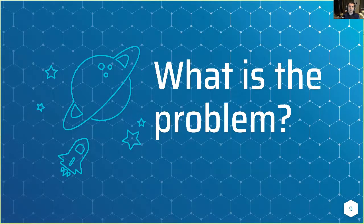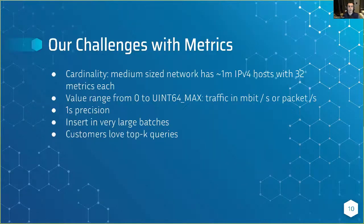What is the problem? When I mentioned that lots of different devices or public clouds send information to us, I did not mention scale. We are talking about one of the largest deployments of FastNetMon. It has 1.5 million incoming messages per second, and they have more than 16 million unique active hosts in their network. It puts lots of challenges on how we receive this data, how we parse this data, and how we aggregate this data. And the backend side was one of the problems.